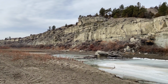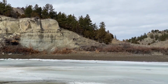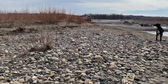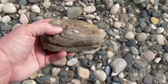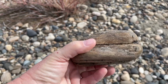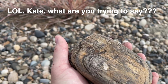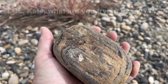I didn't film the descent down here because I needed both hands, but let me just tell you that it is not a particularly easy path. I was just telling myself that I wasn't going to pick up any petrified wood because it's such a big climb home. But look at how beautiful that is. This agatized wood is just like a big chunk of wood. Used to be wood, now it's stone. It's heavy, it's beautiful, and I cannot resist.